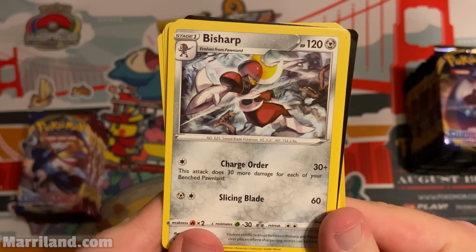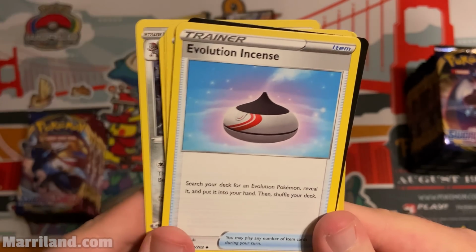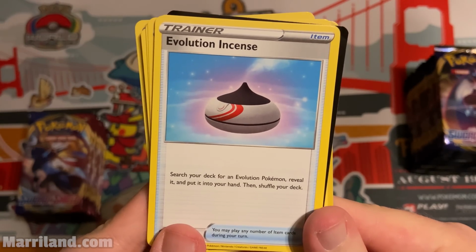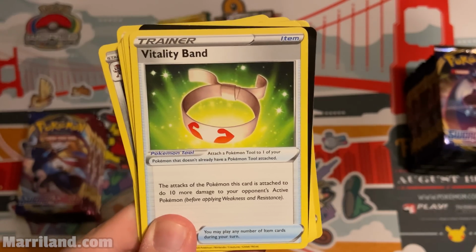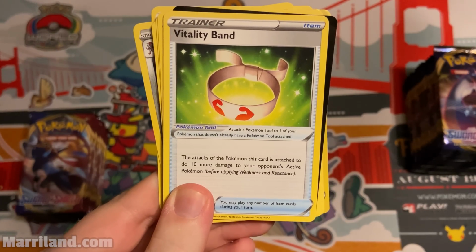Charge Order. This attack does 30 more damage for each of your benched Bisharp. Oh, okay, and then Slicing Blade. Evolution Incense. Search your deck for an evolution Pokemon, reveal it, and put it into your hand. That's kind of nice because it's just an item, so you can use multiple per turn. That's really nice with Rare Candy, too. Vitality Band.